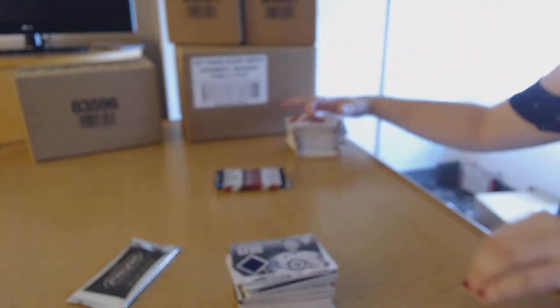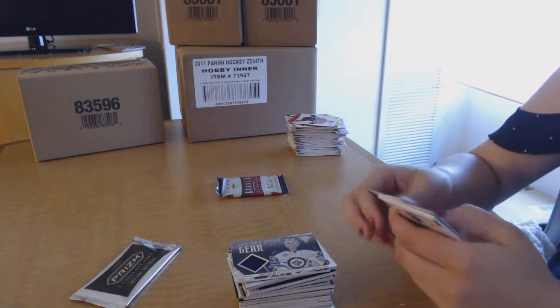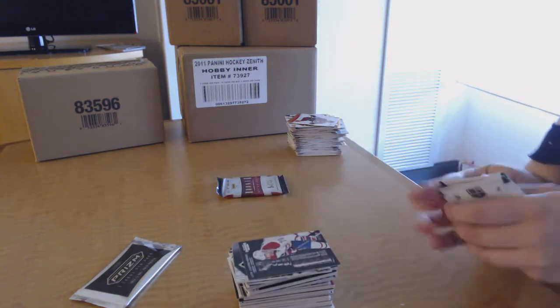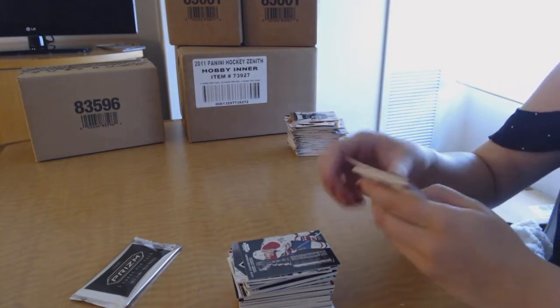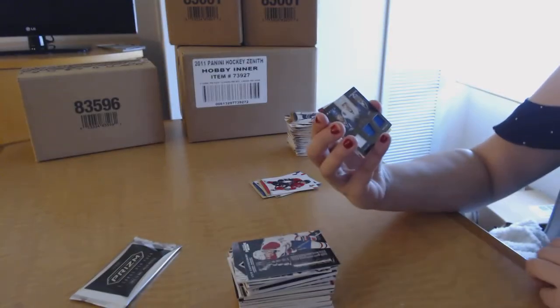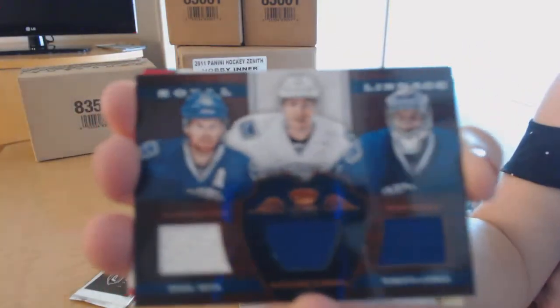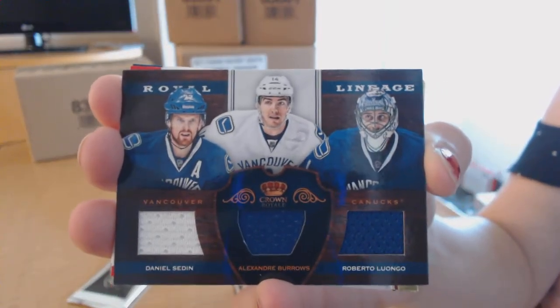Nashville. Cup contenders of Andrei Markov for the Montreal Canadiens. And big finish. A triple jersey for the Vancouver Canucks of Daniel Sedin, Alexander Burrows, and Roberto Luongo. But there's still a Prism big finish.